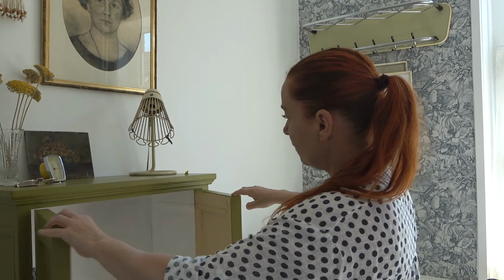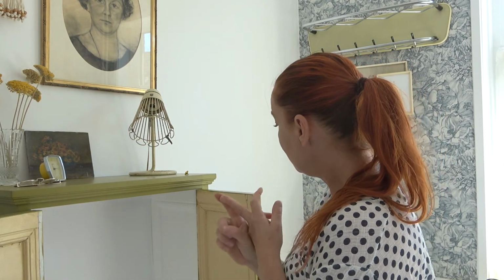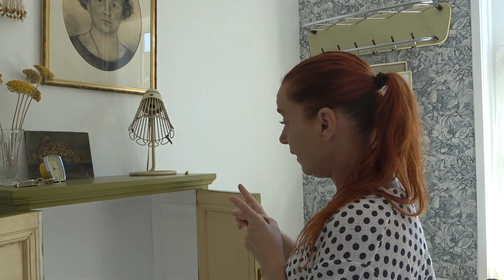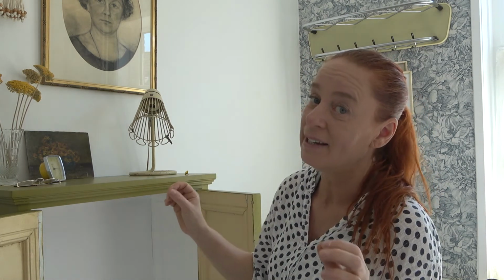Do you guys want to have a little sneak peek on the inside of the cabinet? I actually did a lot of work yesterday. The cabinet right now has a back, it has a bottom, and it had a few coats of paint. It is still drying. It still needs more paint. I can't do anything right now until it is completely dry.